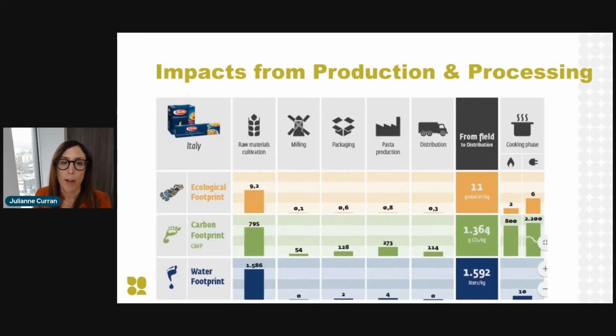But I wanted to just highlight here, and this is a schematic from Barilla where they looked at actually what are the environmental impacts from different stages along the life cycle of the product. And you can see here in the very first column that the raw material cultivation is what does have the most significant impact on the environmental footprint, as well as the cooking. So it is not necessarily the packaging or the distribution, in the case of this product, that are contributing to the environmental impact of the product.